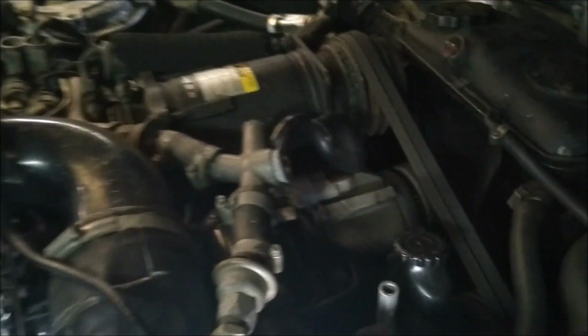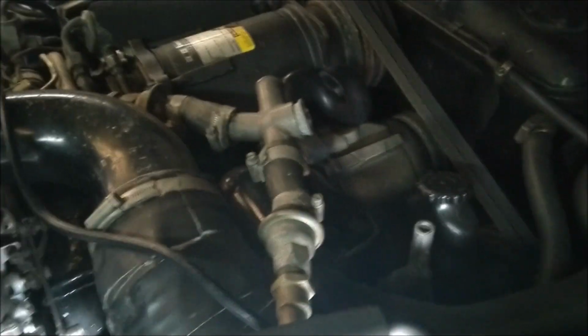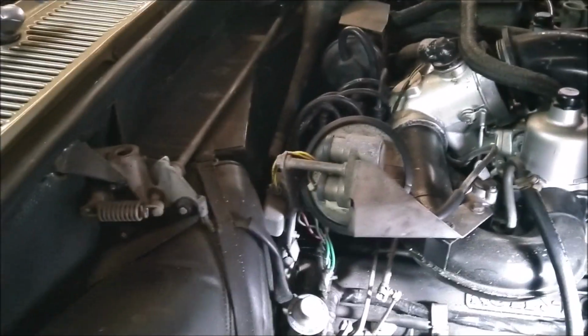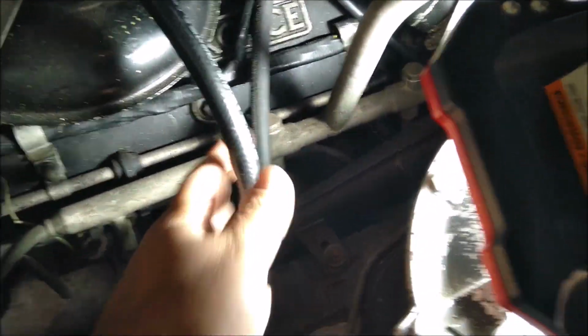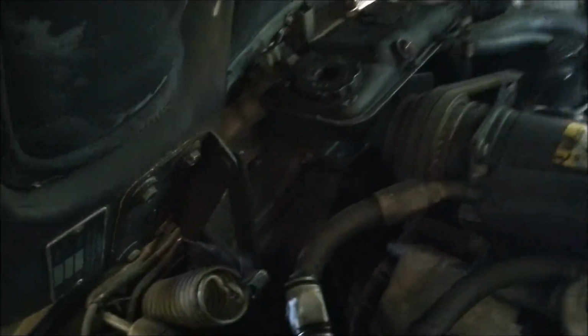That hose to the air pump is as hard as a rock, so I've got to figure out what the deal is there. The car will start from ether, so if I squirt ether into the carburetor, it will start. I put some fresh gas in the fuel tank, and when I plug the battery in and turn the ignition on, I can hear the fuel pump. But I opened up these fuel lines over here, and I don't see any fuel coming out. So I'm guessing that there's some kind of blockage somewhere, right? Either that or the fuel pump is making noise but maybe just sucking air in, which it could do.